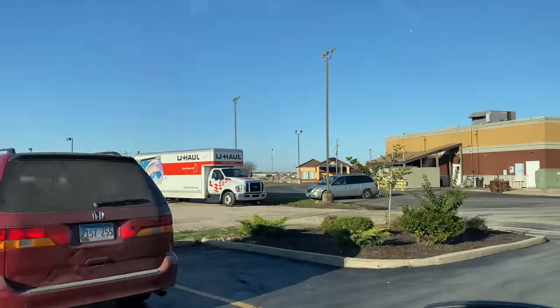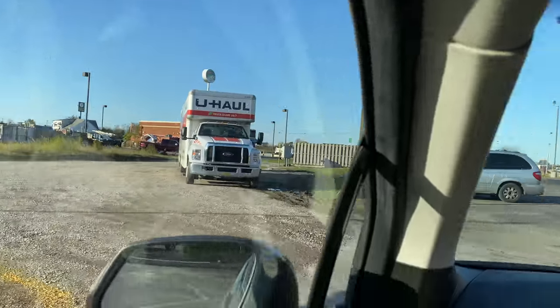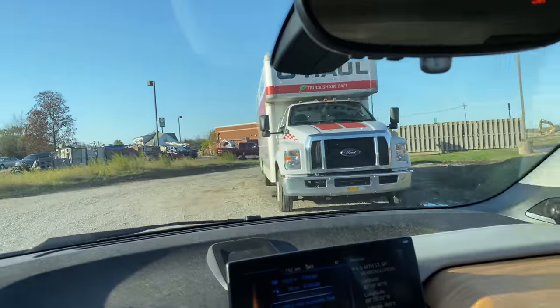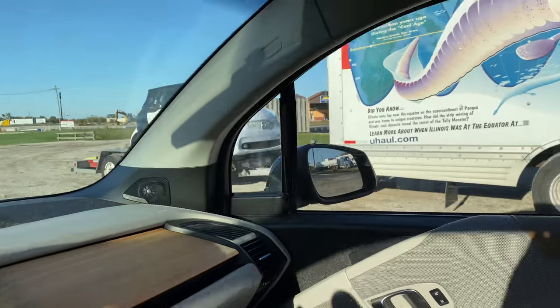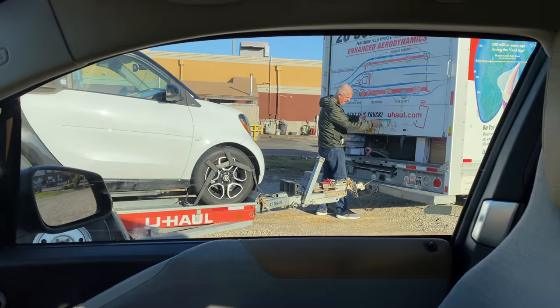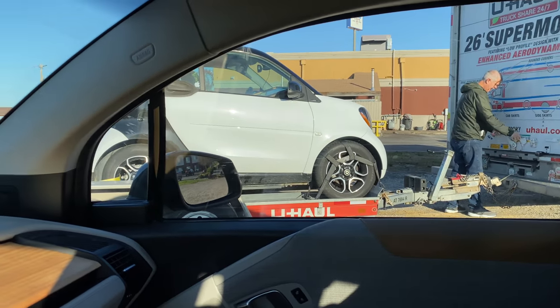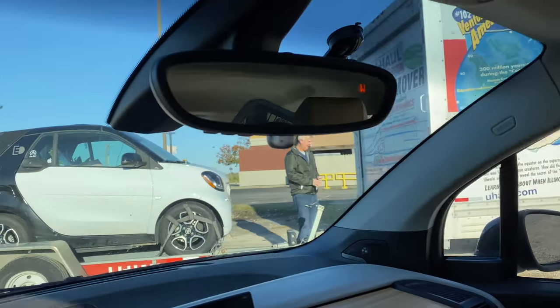Here's the U-Haul over here. Dad's checking on some things, I guess. Let's take a look. Great parking spot. Smart car is safe. I checked on it this morning. No one broke into our stuff. I think he's just checking. Yep, totally full in the trailer. And all seems pretty good. Love it. That worked out great.